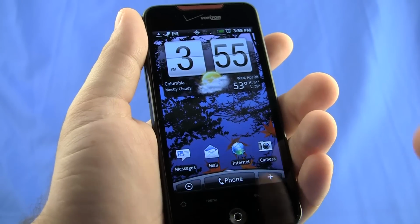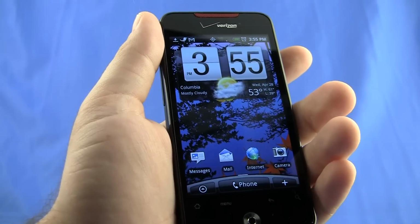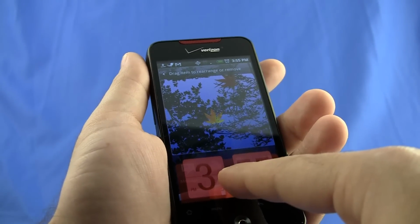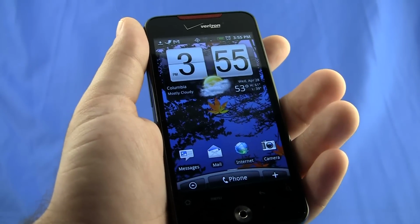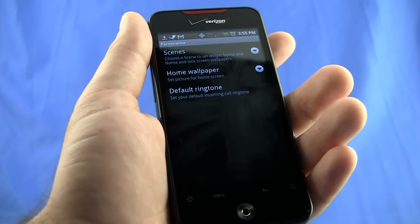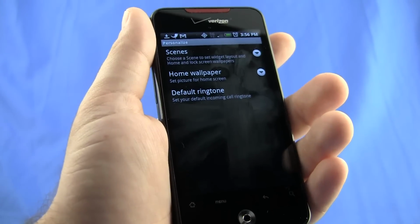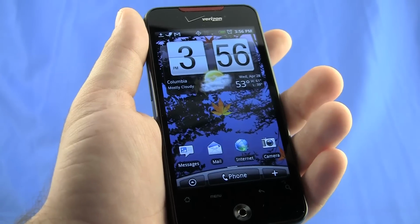Some people aren't in love with HTC Sense and they'd prefer to turn it off and use the regular Google experience. You can just drag and drop widgets into the trash can and let go to remove them, but there isn't a way to turn HTC Sense off in the settings, as some people had requested that ability. So just a heads up, if you hate HTC Sense for some reason, I don't see why you would, but you can't turn it off completely.